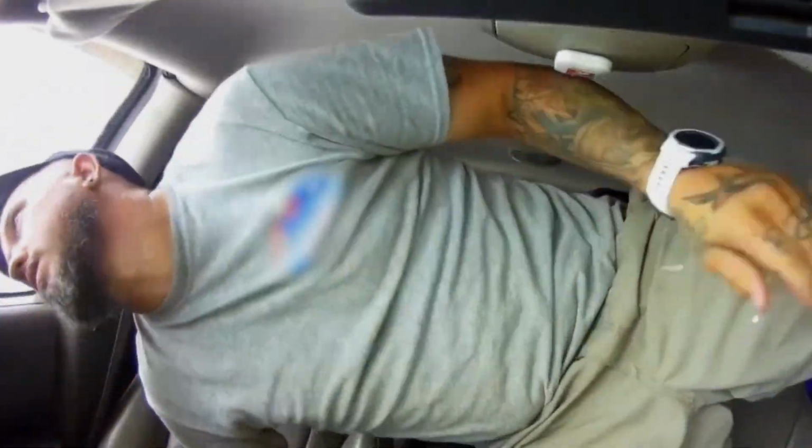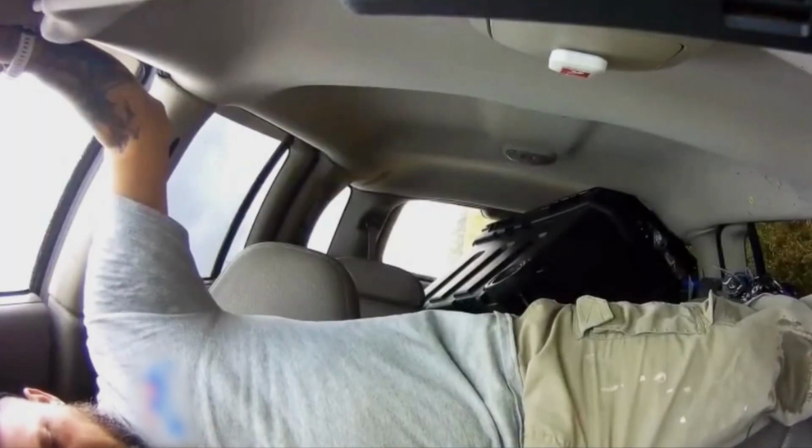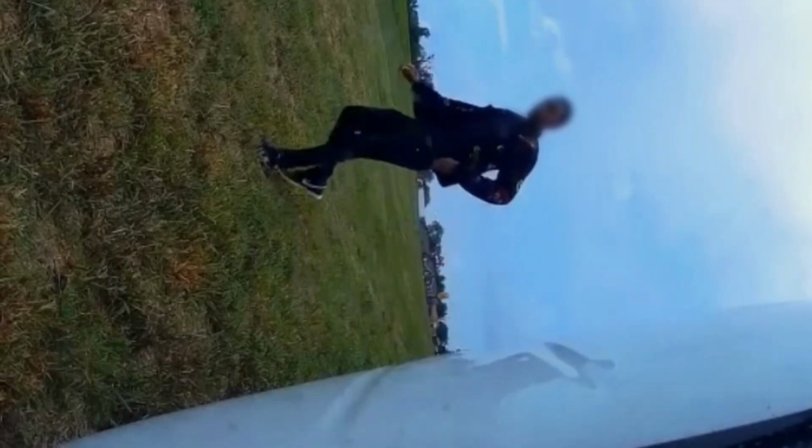Amazingly, the driver seems relatively unharmed and takes a minute to collect himself as bystanders who witnessed the crash approach to check on him.